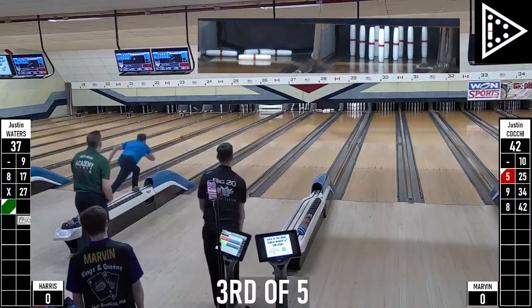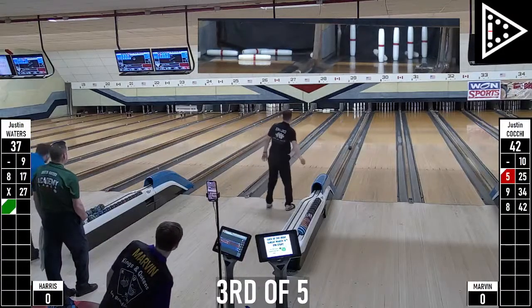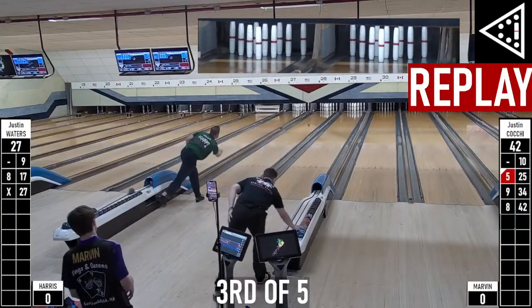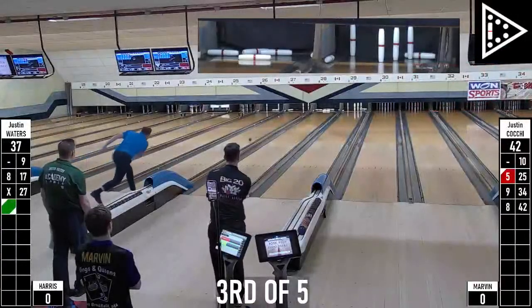Justin Waters delivers. Well, getting all the pins down is a good thing. Exactly. Well, take another look here on replay. It's actually a crossover, but the 5-pin gets clipped out anyway and topples into the 4.